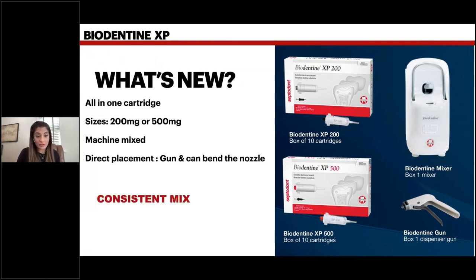And the big difference I've noticed is now we get a consistent mix. Before, I felt that most of the time my Biodentine would mix well, but sometimes I would get a harder mix, sometimes a softer mix. With this one, it's very consistent and it's very nice. It also has superior handling. I feel I can use it in a much quicker and predictable fashion.